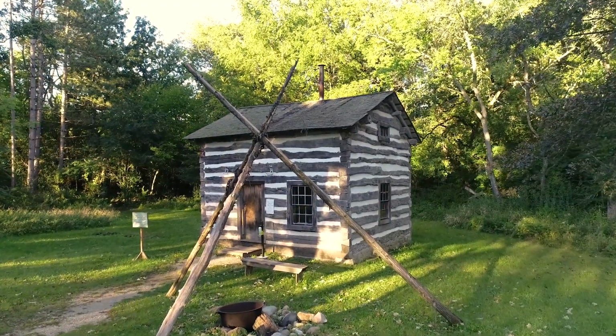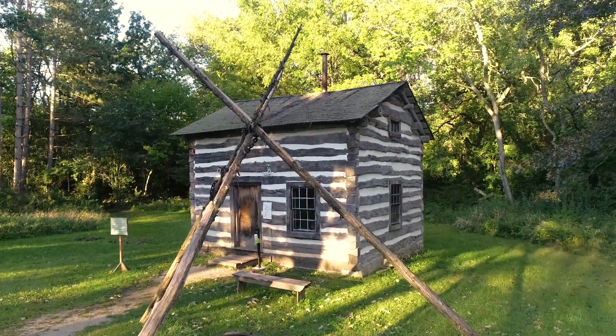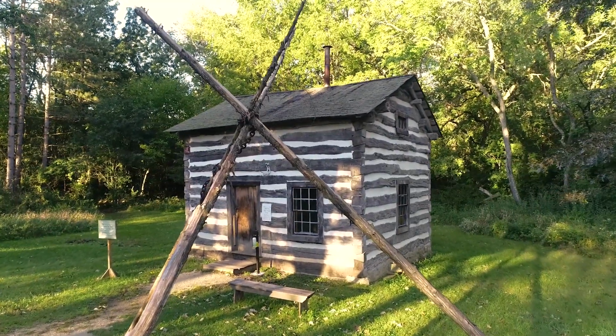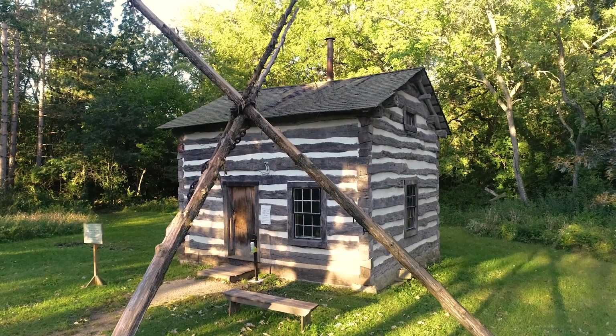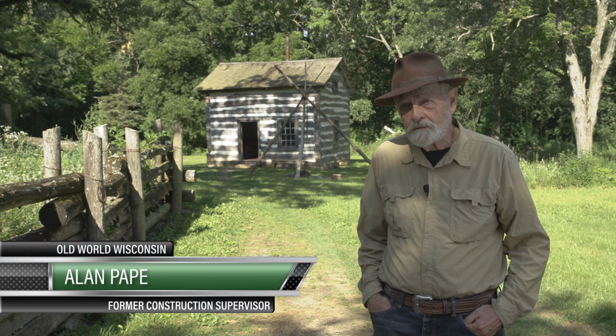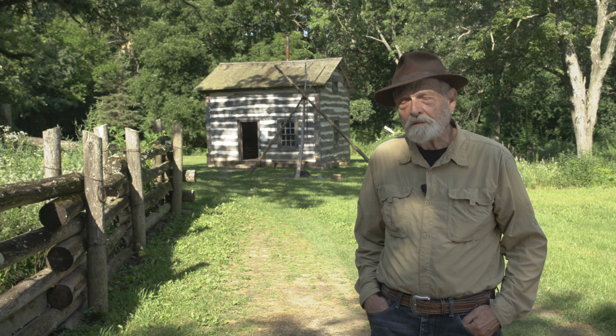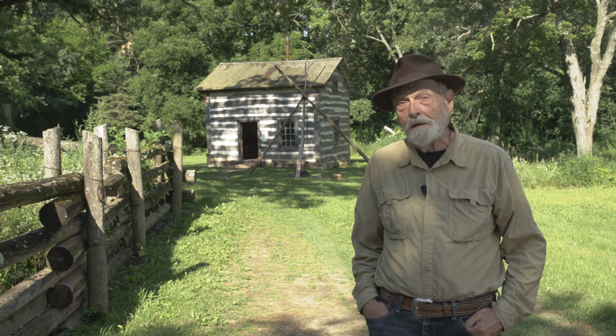This building is one of the two oldest buildings on the site. It was built in 1839. The other one was St. Peter's Church up in the village. We had a hard time finding early Norwegian buildings. Quite often they were recycled for pig barns and rotted down, but this one was still intact.